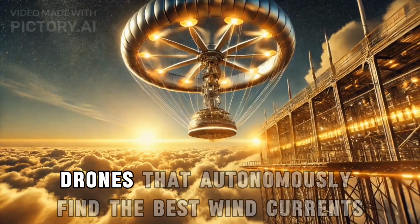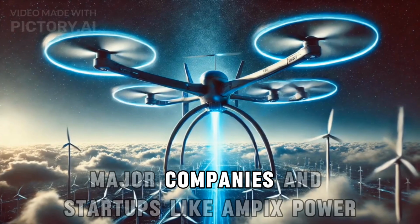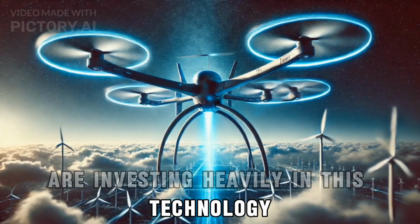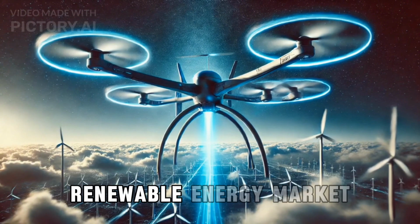to operate. Imagine drones that autonomously find the best wind currents and adjust themselves in real time. Major companies and startups, like Ampyx Power and Kitekraft, are investing heavily in this technology, and experts predict AWE could become a key player in the global renewable energy market.